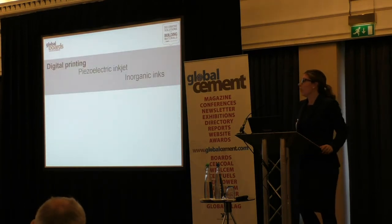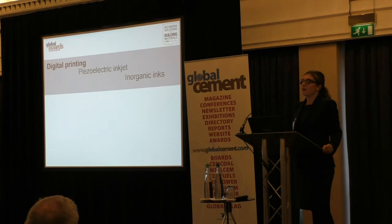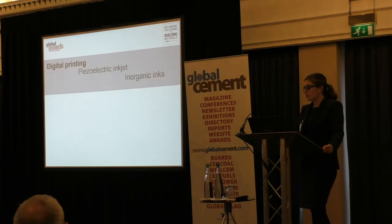So really, when other materials started thinking about printing as a manufacturing tool to add value beyond paper, conventional techniques, as I said before, had several limitations. And it was when both developments, the piezoelectric inkjet printheads and the inorganic inks, joined together that this technology became a real industrial manufacturing tool. In fact, in the last 10 years, we've seen this technology revolutionize the way ceramics are decorated.